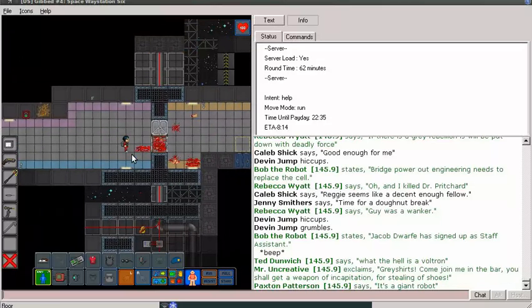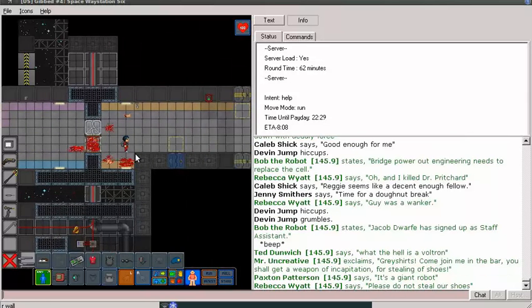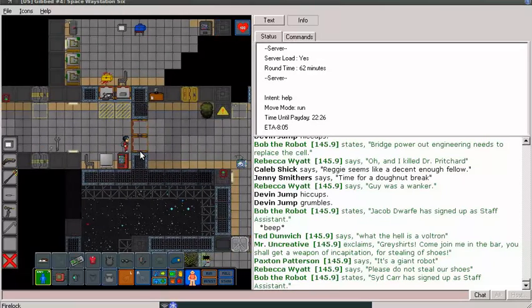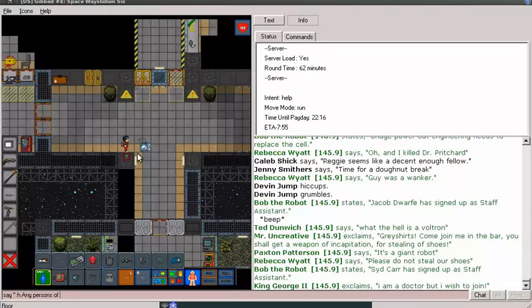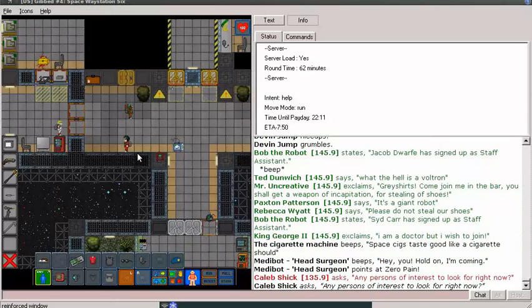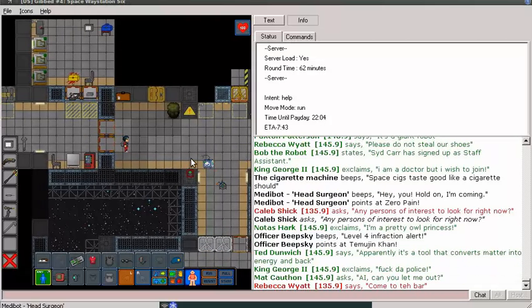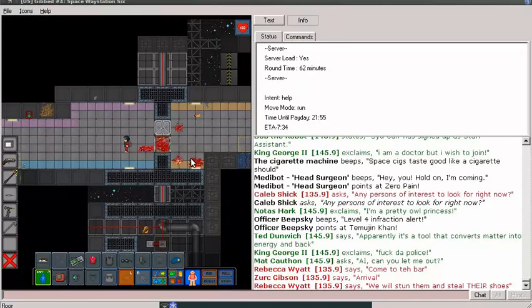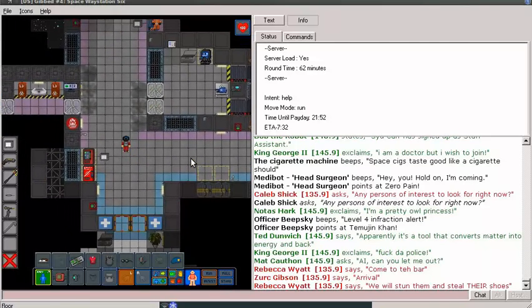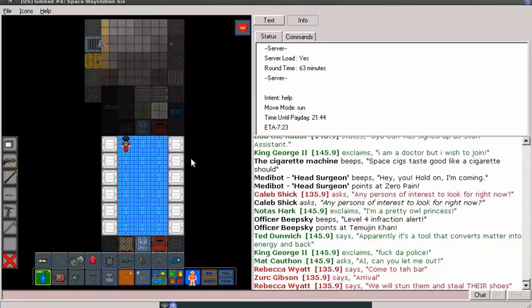Gray shirts, come join me in the bar. You shall get a weapon of incapacitation for stealing of shoes. Huh? I don't like the sound of that. Justice. Temujin Khan. I was being arrested. Well, come to the bar. Arrivals. We will stun them and steal their shoes. That might be taking it a little too far.